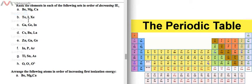All right, so now, tellurium, iodine, xenon. Look at those. Now, as you go across the period, which is what these three are, the most significant change is the increase in effective nuclear charge.